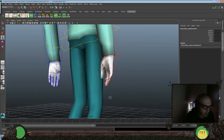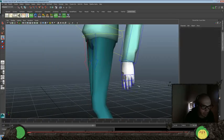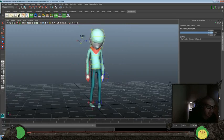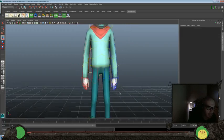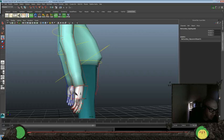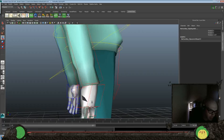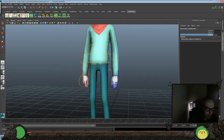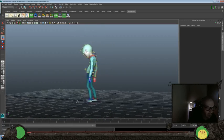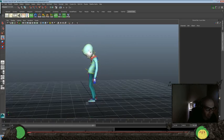Hand pose is a little too similar. That one in a little more. Yeah, I think we could keep them like that. Maybe we should do a little more on this side, just to have a little more variety. Yeah. Okay. So I think that's a fairly okay pose to start with. And we'll go from there.